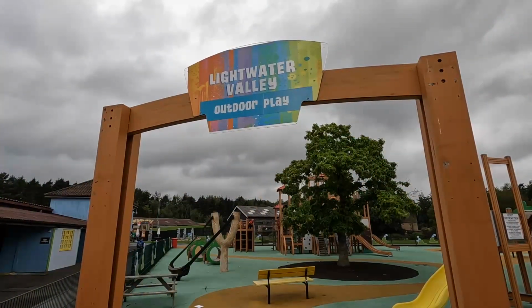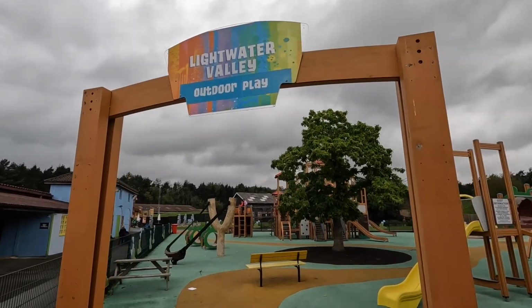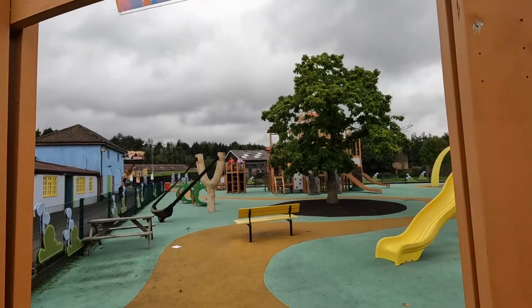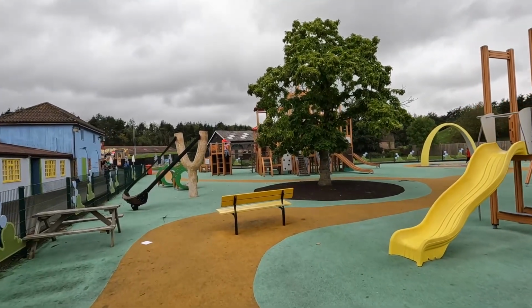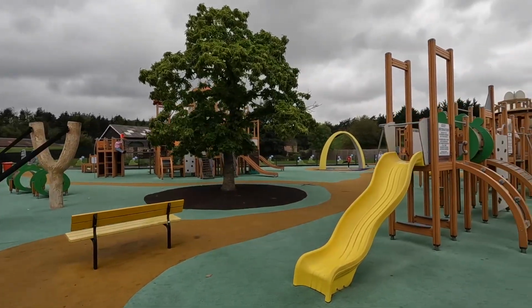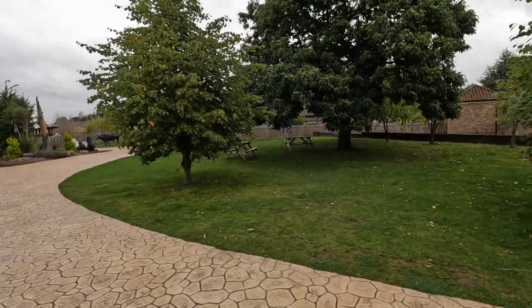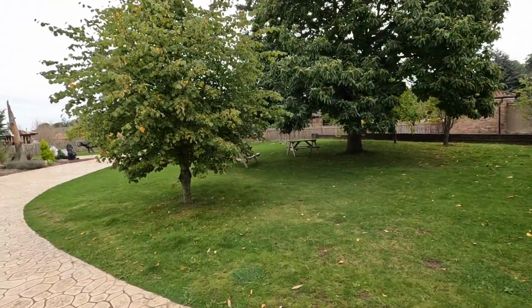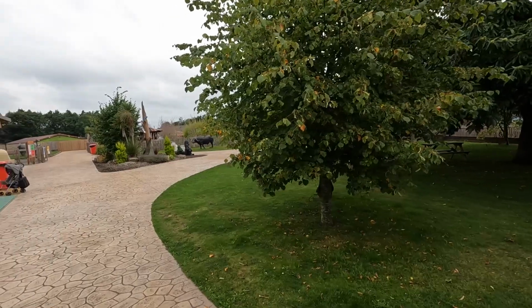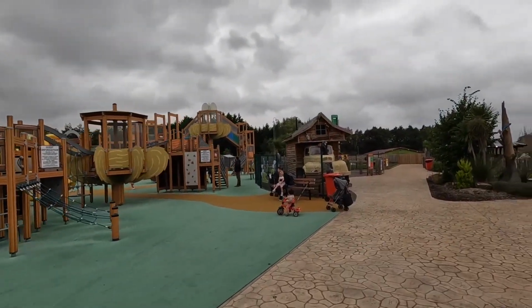And if you take that right exit out of the arcade, then it brings you to the Lightwater Valley outdoor play area, which is quite a sizable play area for the kids. Oh, with this nice soft flooring as well. And it's pretty sizable. All these props and climbing equipment around. It's really, really nice. And right opposite that, you've got some seating areas here, little picnic tables for the adults. But this is quite well themed around here. Some nice props. Some pretty huge structures here as well.